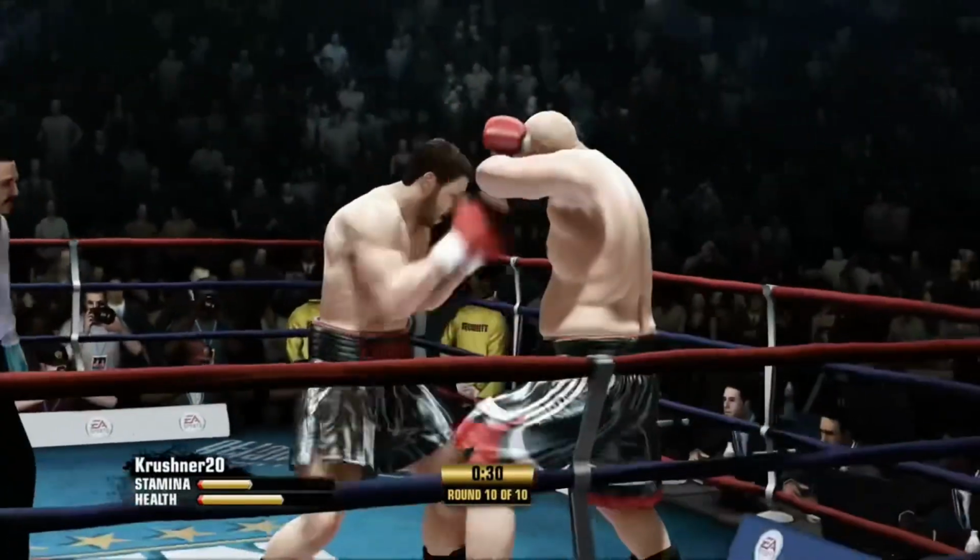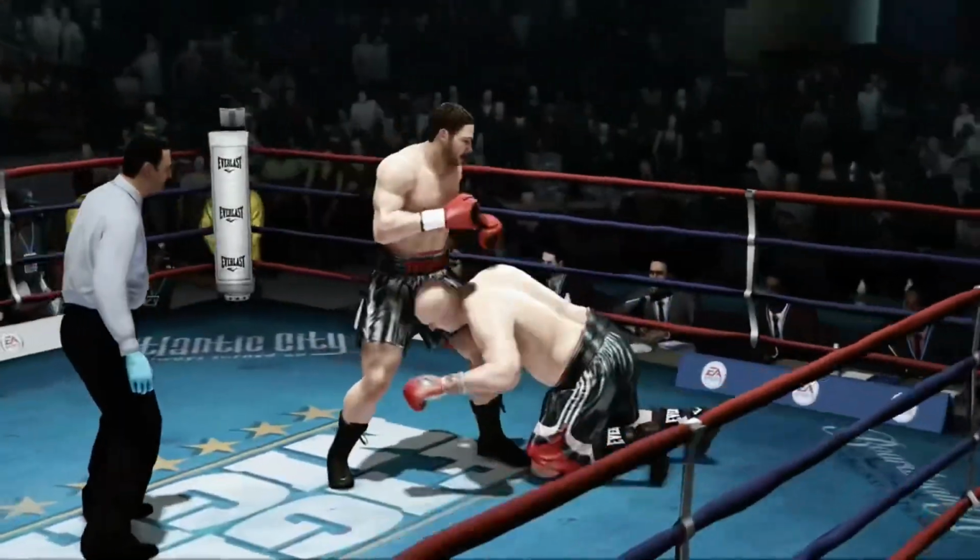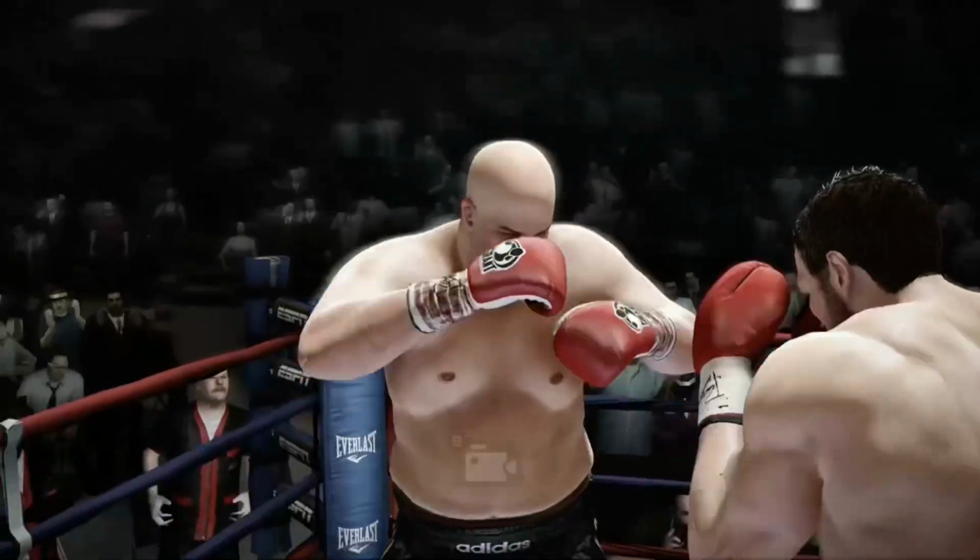Look at this swarming attack. Crusher's taking a barrage of punches. He could go down. And bang, and away he goes. Can he beat the count? I don't think so here, Teddy. Now I know where they got that saying, falling like a sack of potatoes.